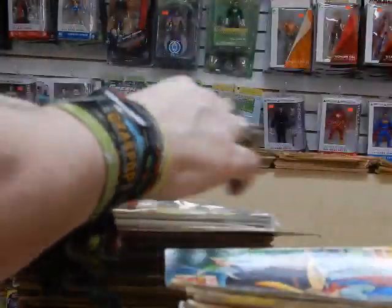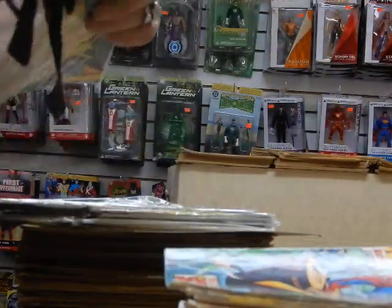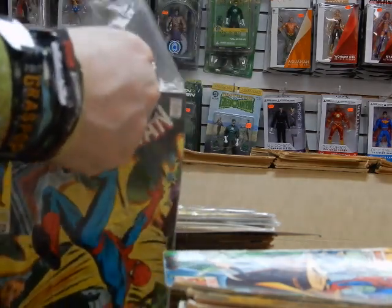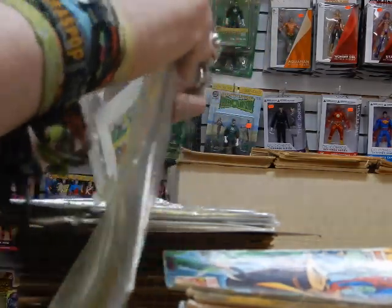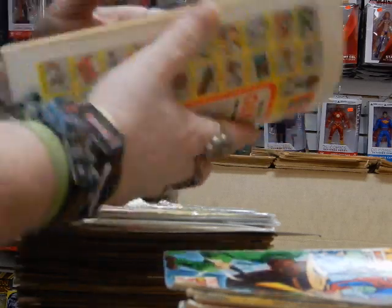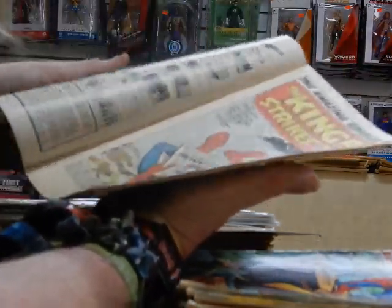Kingpin takes over. Kingpin strikes back. Got the great John Romita, and I think Jim Mooney did work in these as well. May even had, like I said, Don Heck may have done some work in these. You know, back when Don Heck was, people really appreciated his work. But John Romita, John Buscema, Jim Mooney.